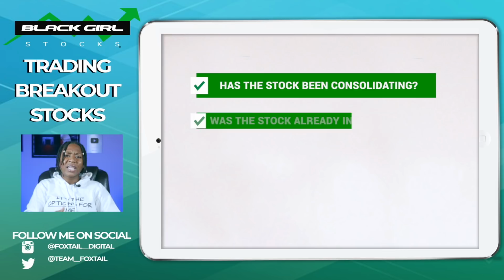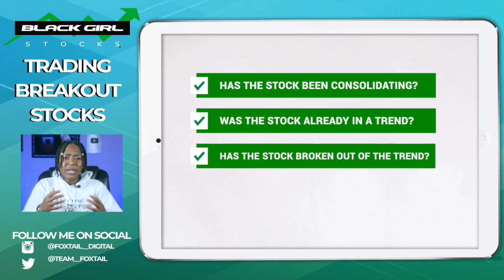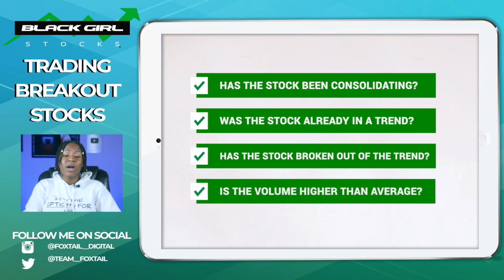2, was the stock in a trend before it started consolidating? 3, has the stock broken out of that price range? 4, has the volume changed from its average amount?